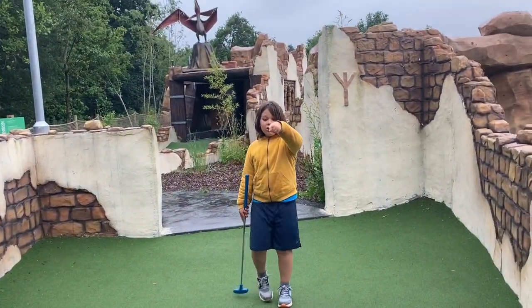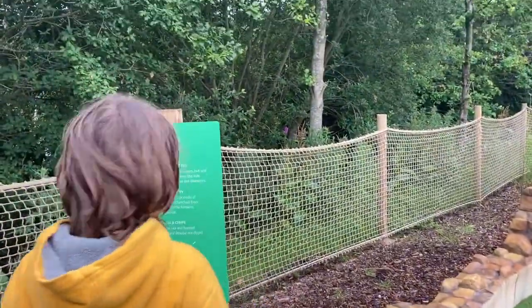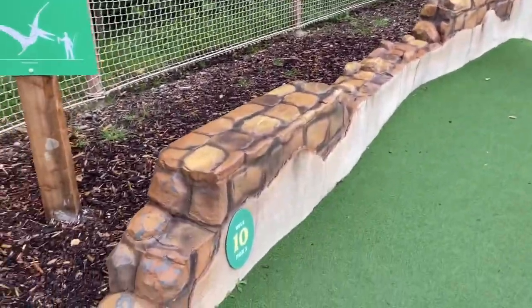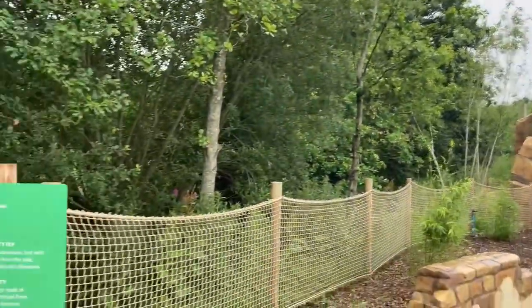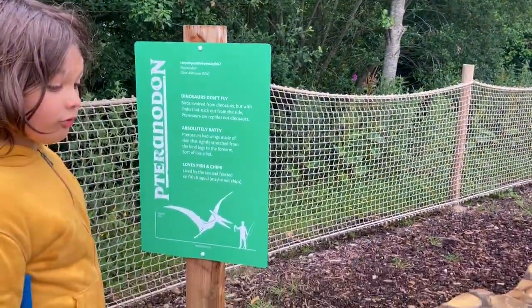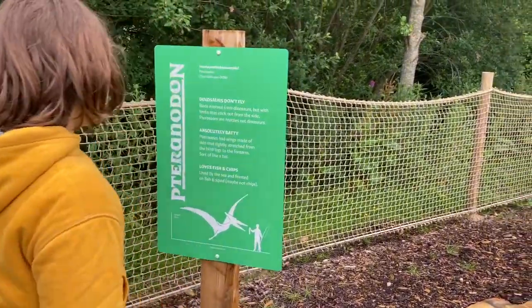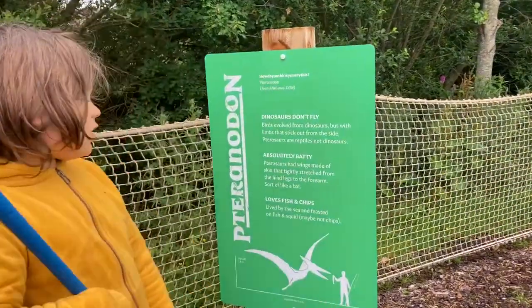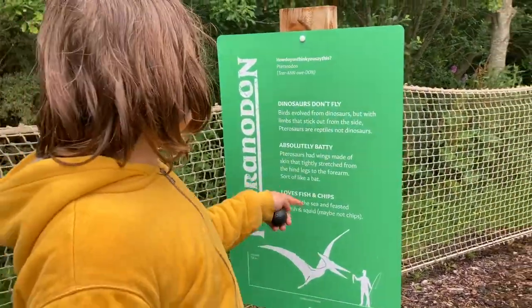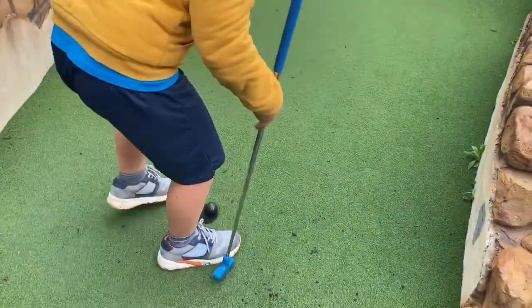3, 4, 5. Now you play your shot, Mummy. Now, here we are at hole number 10. There is a pterodactyl. Height 1.8 metres, running 1.3, wingspan 5.6 metres. This is how big it is compared to a human. I don't know why, but it loves fish and chips. Anyway, let's go.